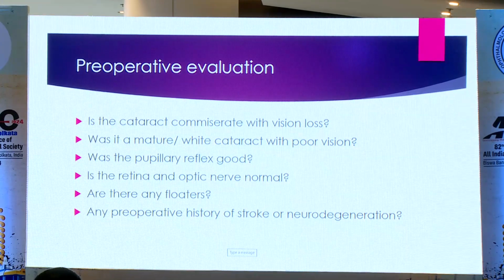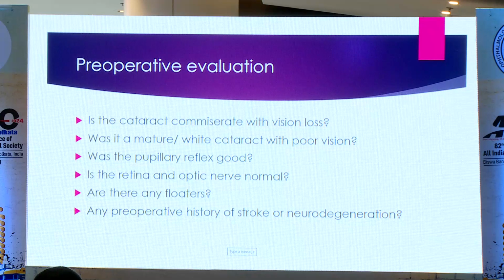You can evaluate cataract through a slit lamp or through a distant direct ophthalmoscopy. You look at a dilated image of the lens. Was it a very mature white cataract with poor vision to start with, and you operated and you expected good visual recovery? That is again another problem. Always check the pupillary reflex, because pupillary reflex is one examination technique which can rapidly tell us the integrity of the posterior segment. Is the retina and optic nerve normal?